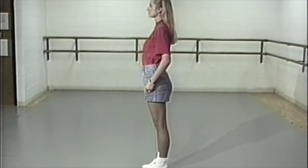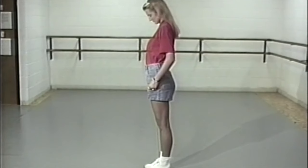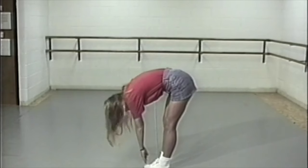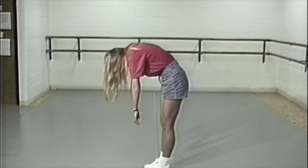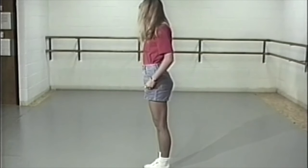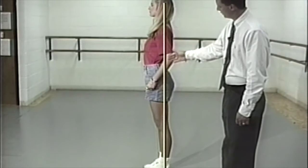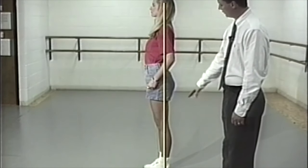Okay, posture roll down. Eyes. Head. Shoulders. Back. Waist. Relax. Rolling up one vertebra at a time. Back. Shoulders back and down. Head up. Stretching tall and eyes. Keeping the body in line with the ears over the shoulders over the hips over the ankles. Knees are not locked, they're relaxed. Heels and toes are together.